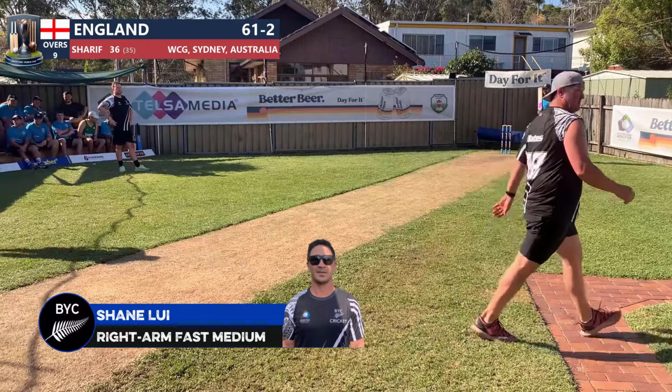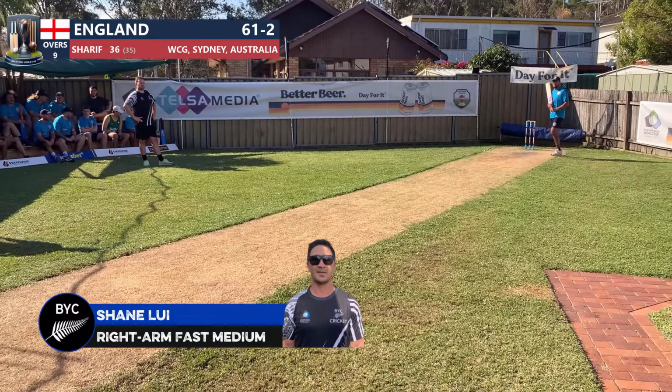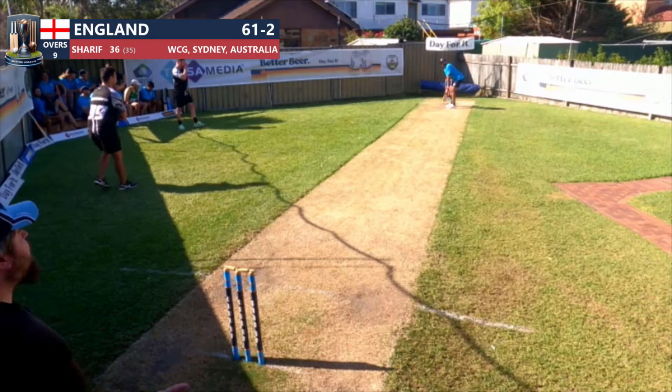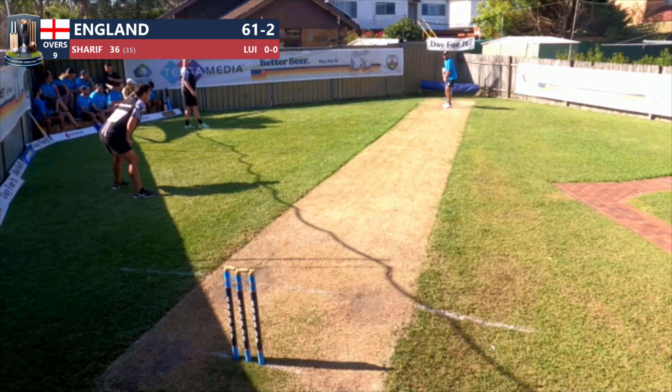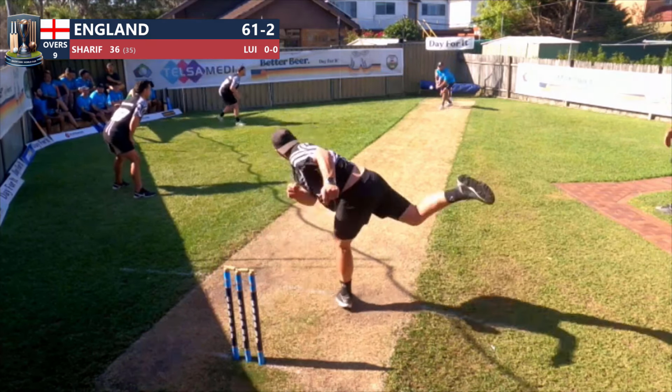But New Zealand have saved probably their best bowler for last in this rotation. Shane Louis is a very, very fine quick. Experience on this ground in 2019, where he bowled very well. Top wicket taker for the Kiwis on that tour.